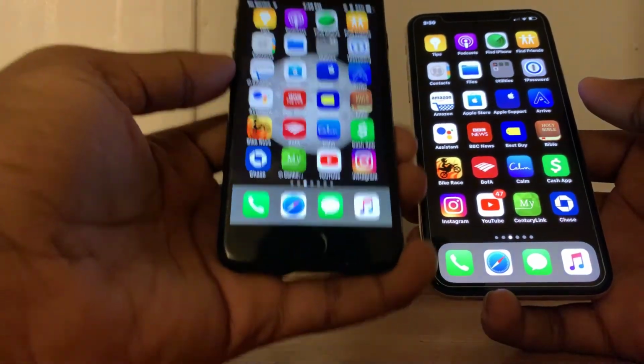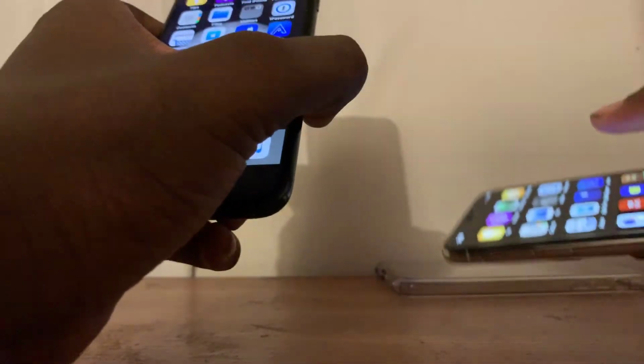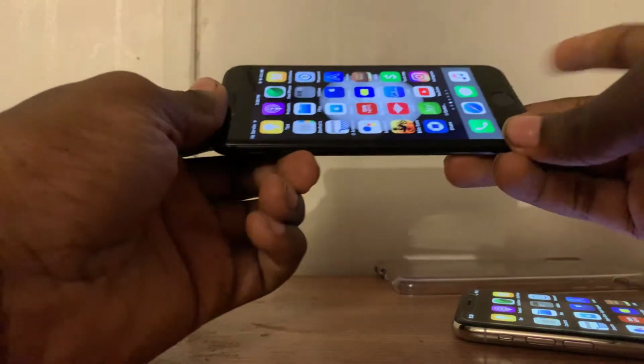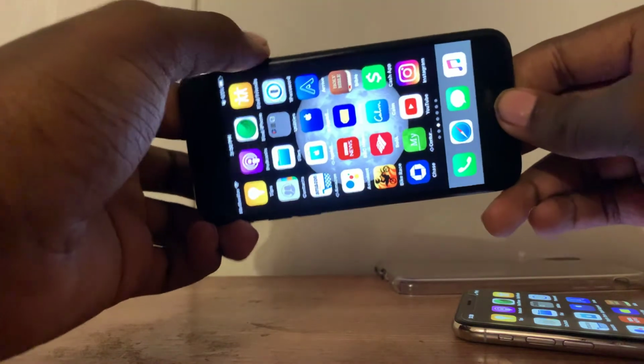Now, when it comes to the speakers, the iPhone XS is stereo, as well as the iPhone 7. I forgot that here. If you hold it down here, it'll come out from the bottom. Hold it here, it comes out from the top. Same thing. The call quality is pretty good for the iPhone XS and the iPhone 7.